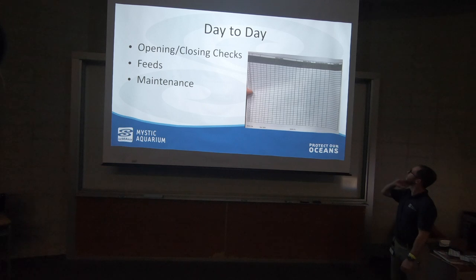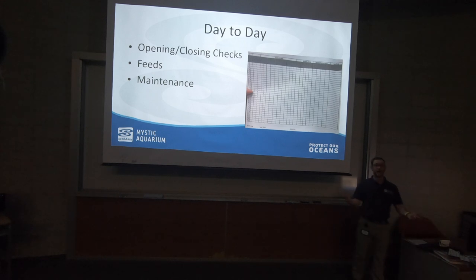And we log everything that you can possibly think to log, from what we feed to chemistry values to a massive general notes section on the back. So if I frag up a huge acro, or I move some stuff around or reprogram the flows on my gyres, I can make a record of that. And then 2 weeks later, when I bleach a Placilophora or something, I can be like, oh, it's because I directed all the flow right at it.